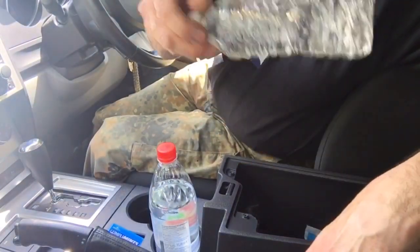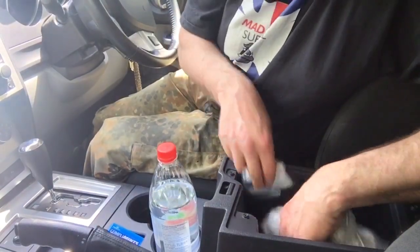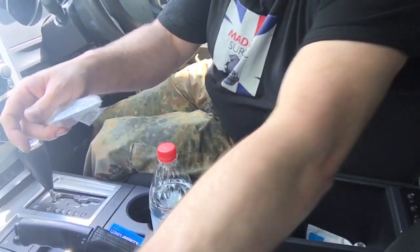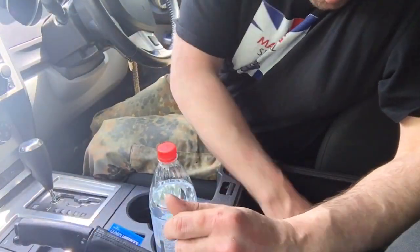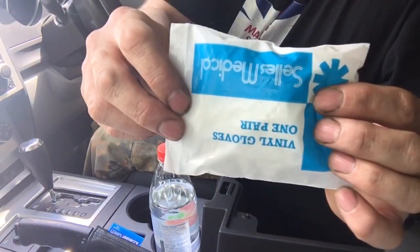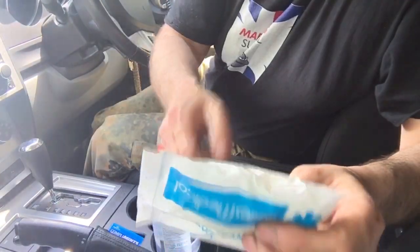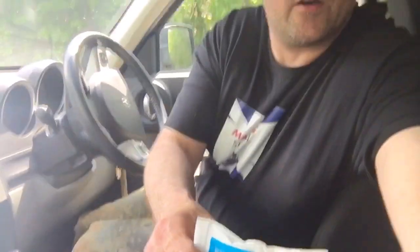I've got some more spare water. I have another shit kit in here because there's no worse than being on a long journey and being caught short. So my meds, some aspirin for heart attack as well, and this is a pair of gloves. Obviously I've got several pairs of gloves for my first aid kit. Now just let me pan you back up here a little ways.